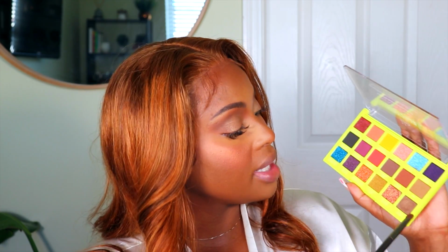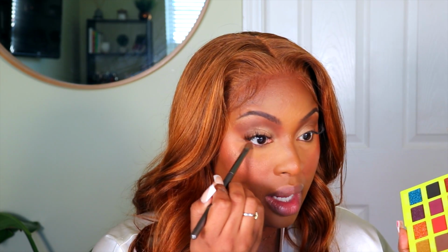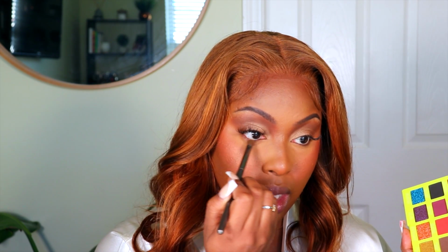I'm gonna go on my lower lash line with this chocolate brown shade. It's called Browning Bruni, and I'm just gonna dust it a little bit along my lower lash line.